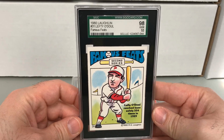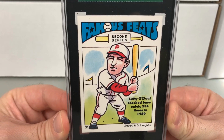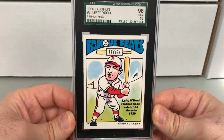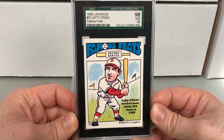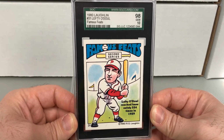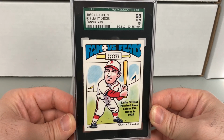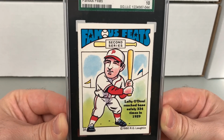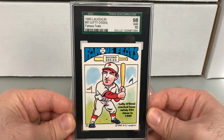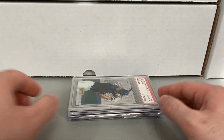Here's a 1980 Laughlin, Lefty O'Doul, Famous Feats. I wanted to pick up the Chuck Klein in this set a few times. Bought one at one point. I was sent the wrong thing. It was never replaced. Whatever. These are not expensive cards. Then I had another time where something fell through, and then I lost an auction for one, so I picked up the Lefty O'Doul. I just wanted an example of one of these cards from these sets in the collection. So, pretty neat. I like them. They are blank backs, but cool nonetheless.